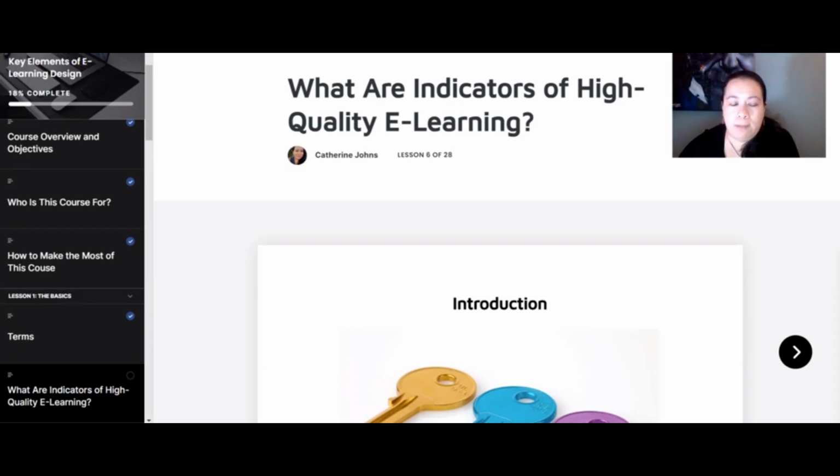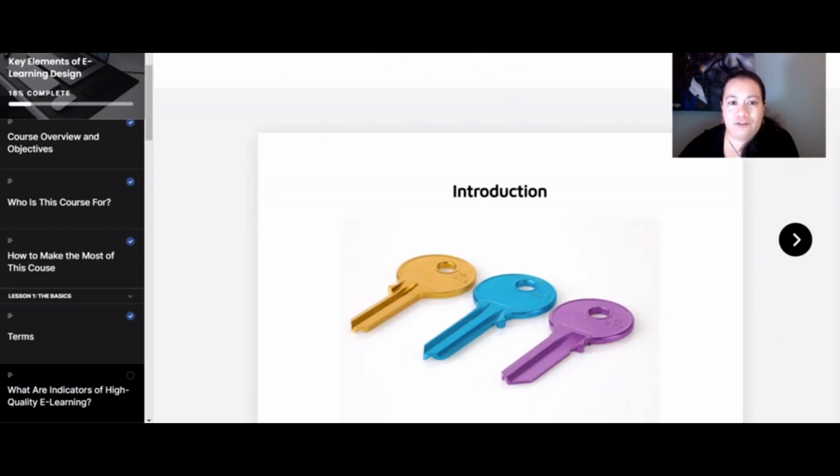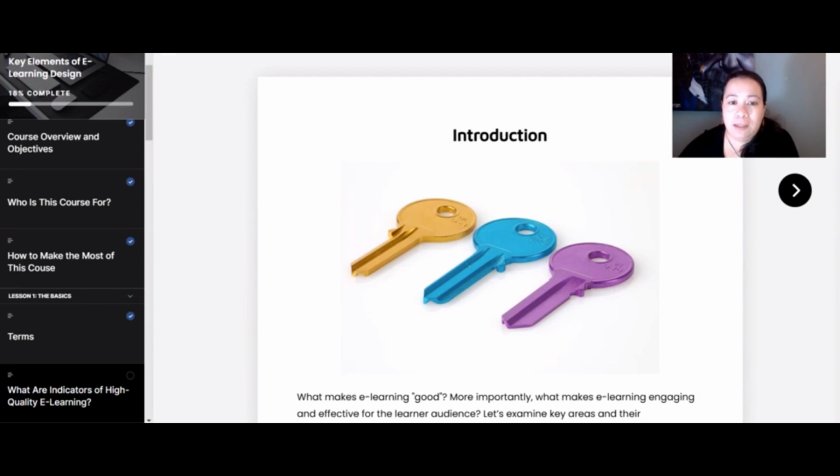Okay, so I may get a little passionate, a little. I may talk a lot about this particular section, so we'll see. This is what are indicators of high quality e-learning. I get very passionate about this because I feel like these are the things that really will make or break your training, your e-learning, your program for online.